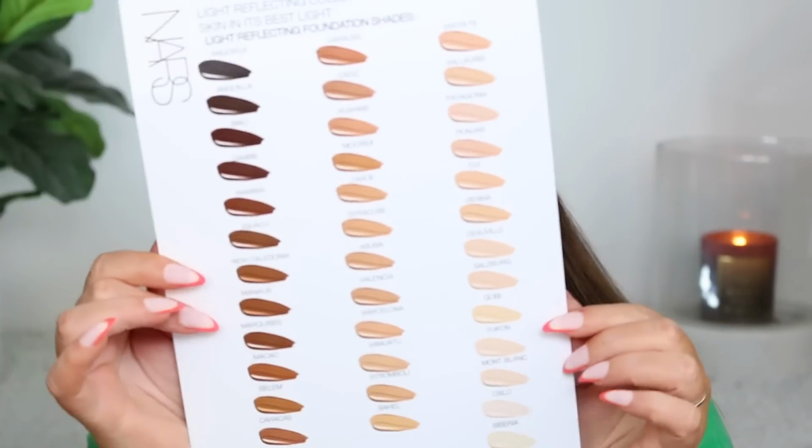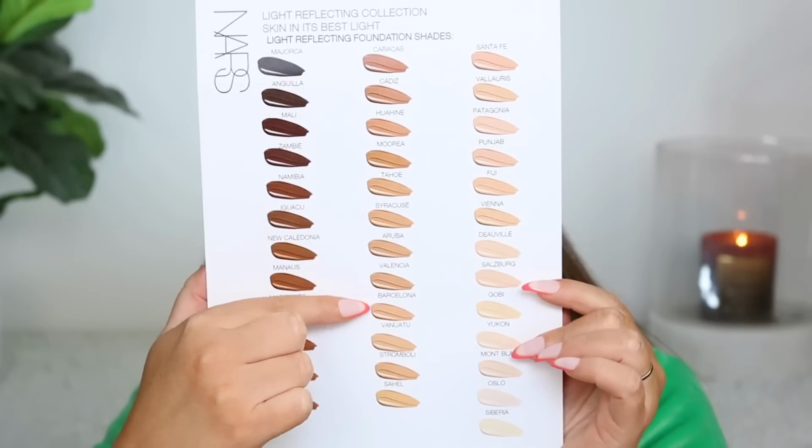So I do have normal to slightly dehydrated skin. My skin is fairly normal at the moment, and I have 3 shades here from NARS to test out. They let me choose 3 in PR, which I thought was fabulous. I love that NARS Canada PR allows you to select the 3 foundations you think are going to fit you best so that you'll probably get a pretty good match. So I have 3.5 Vanuatu, medium 4 Barcelona, and medium 5 Valencia here. They have 36 shades in total. Beautiful shade range right here.